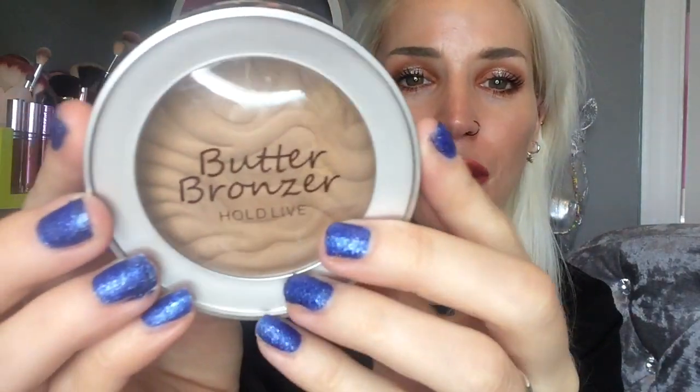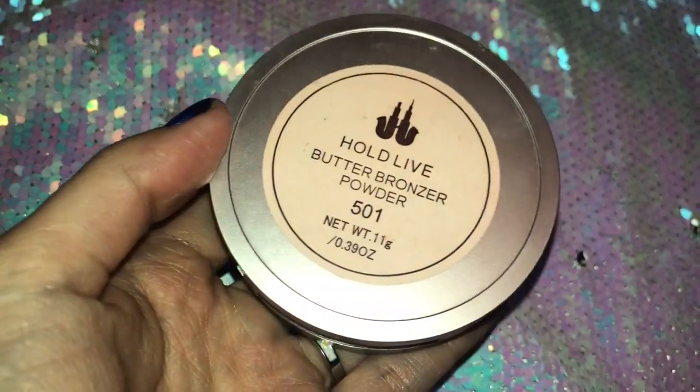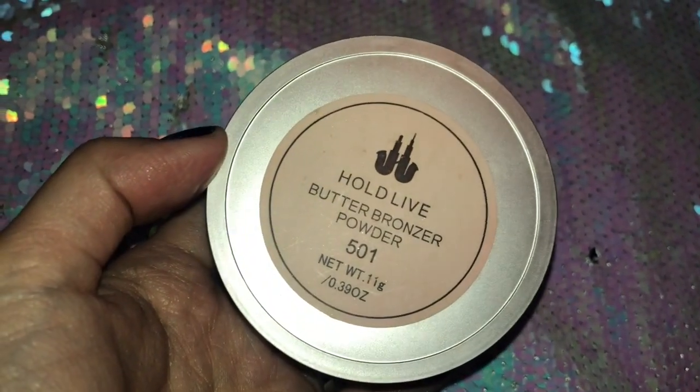Okay, so next we have one of my two favourite ever bronzers slash contours from Aliexpress, and this is by the Hold Live brand. It's called Butter Bronzer. Yes, they definitely have taken some form of inspiration from the Physicians Formula Butter Bronzer, which I don't really mind too much because they have not 100% replicated it. I don't look at this and think Butter Bronzer. I just think the name Butter, but then what's in the name?